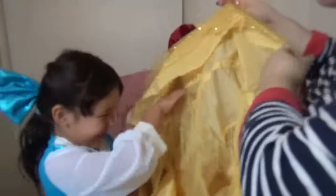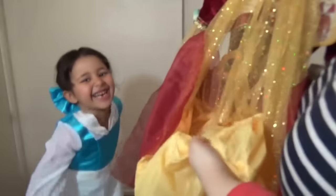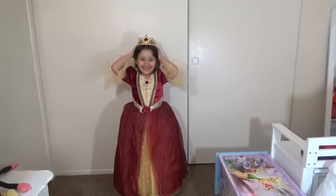Ooh. It's a special dress. Let's see what's going on. Where are the lights? Oh, here. So here in the lining of the dress, there are the lights. Are you ready to open it? Yeah! I'm Princess Belle! Whee!